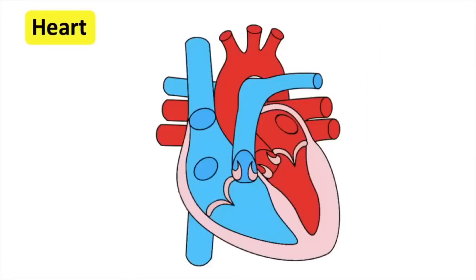The heart has 4 chambers. The small upper chambers are called atria, and the lower chambers are called ventricles. So here, right atrium, left atrium, right ventricle, left ventricle.